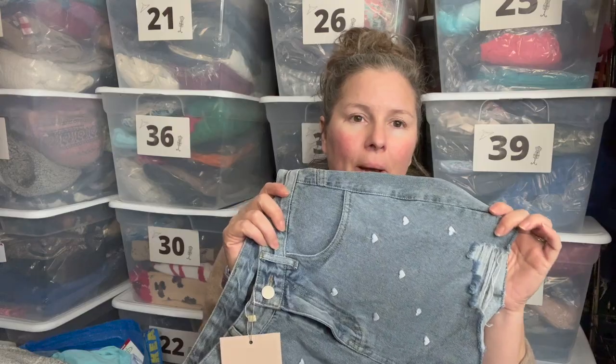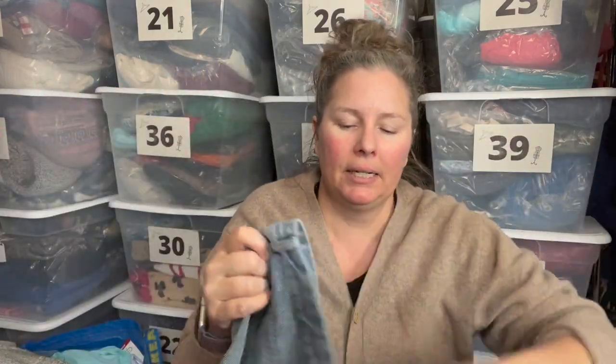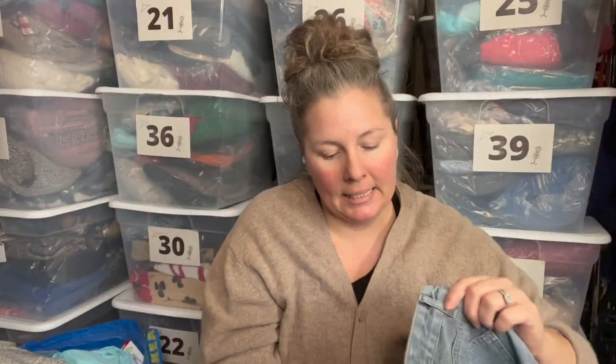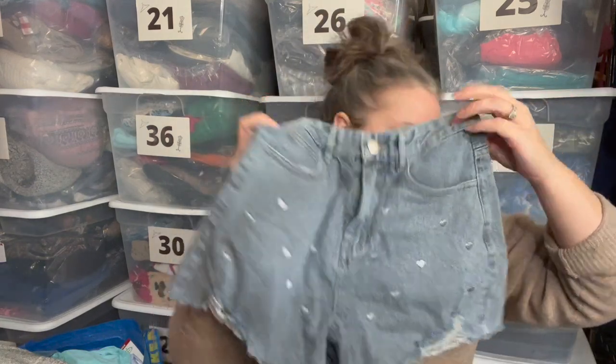But these are a really cute pair of shorts. Cut-off shorts with these heart-embroidered details on the front and not on the back. It's a bit of a high-waisted pant, and they are in a size small, but it was new with tags. So I thought these were really cute and worth picking up.